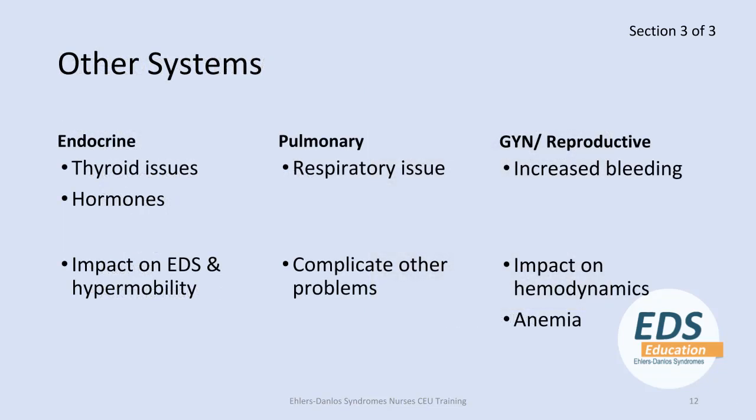Other system issues include endocrine issues, GYN issues, and hemodynamics. If the patient has vascular EDS, this is highly specific to complications such as bleeding and organ rupture. Remember that this is a person trying to live their life. These symptoms can cause a great deal of anxiety. I've heard many sufferers say that they have started and had to stop jobs, school courses, projects, holidays, etc. This can have a great impact on relationships and intimacy as well.